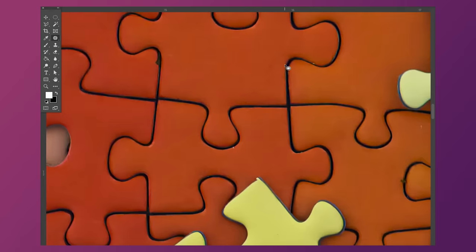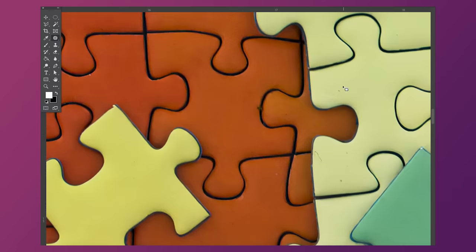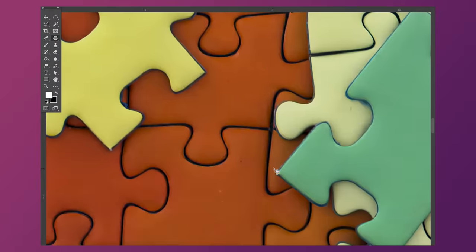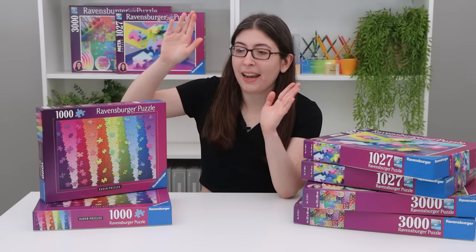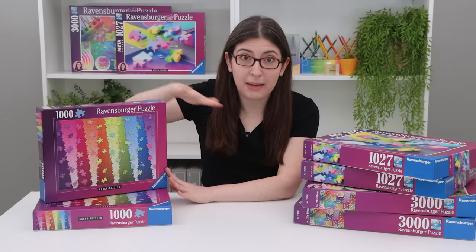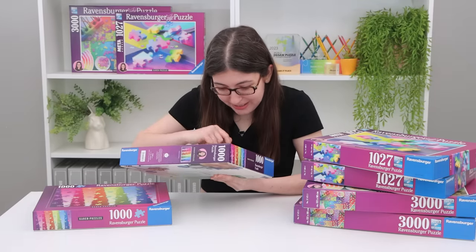And then I went in and I photoshopped out every single speck of dust off of this image. Theoretically, this is something that we probably could have paid someone else to do, but it's my puzzle. We shot it in my living room. I just wanted full control over the entire image. And I'm looking at it now and I think I did a pretty good job.